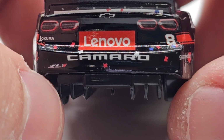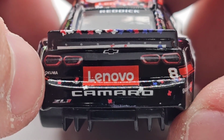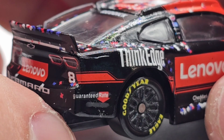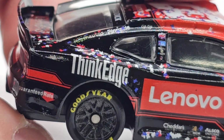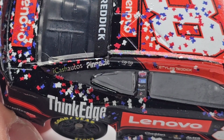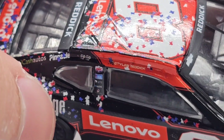Lenovo, Camaro, ZL1, got some more confetti on the back. Not a whole lot, but there is some. Lakuma, got the taillights. Chevy bow tie, got the number 8. Guaranteed Rate, which is a little off to the back end, which is a little unfortunate, but you know. Think Edge right there. Cash Autos Pinnacle, I believe. We got some more confetti around off the little stick out point here.